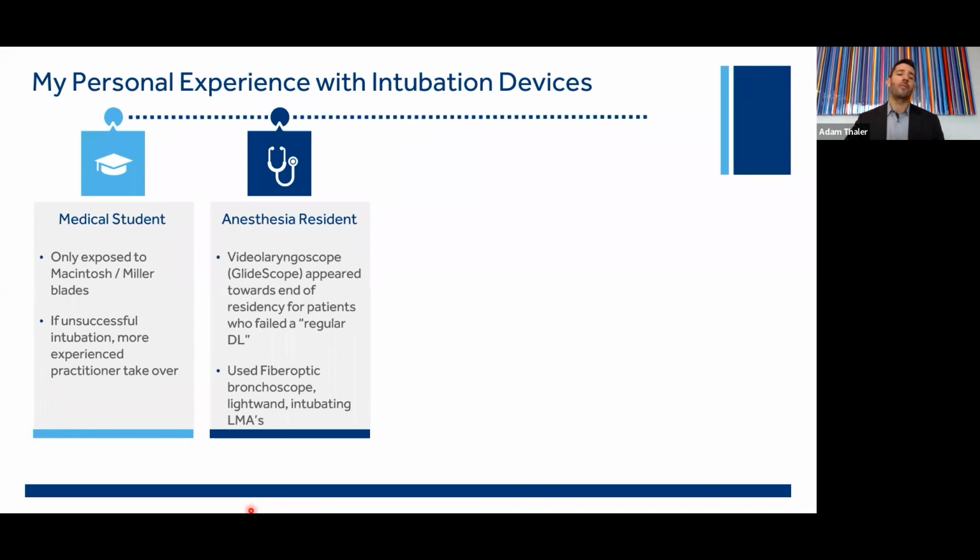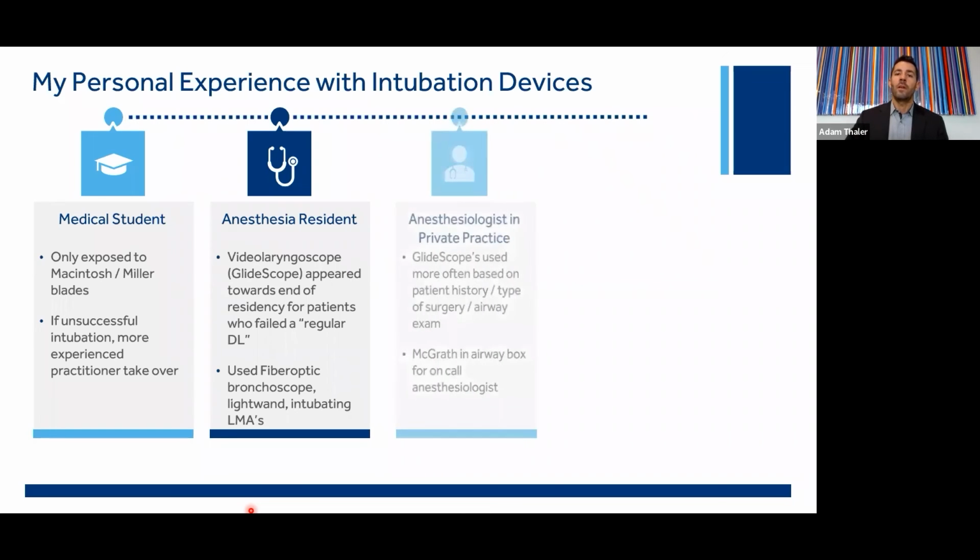What was I using then for the difficult airways? We were intubating through an LMA, using that light one that I mentioned, a fiber optic bronchoscope, a lot of awake fiber optics. Now, I hardly do any awake fiber optics. It's a rarity. We do have a pretty intense ear, nose, and throat department. So for the weird cancers and when the patients can't open, and for a couple other reasons, we do still do the occasional fiber optic, but it's a rarity now with the advent of videos.